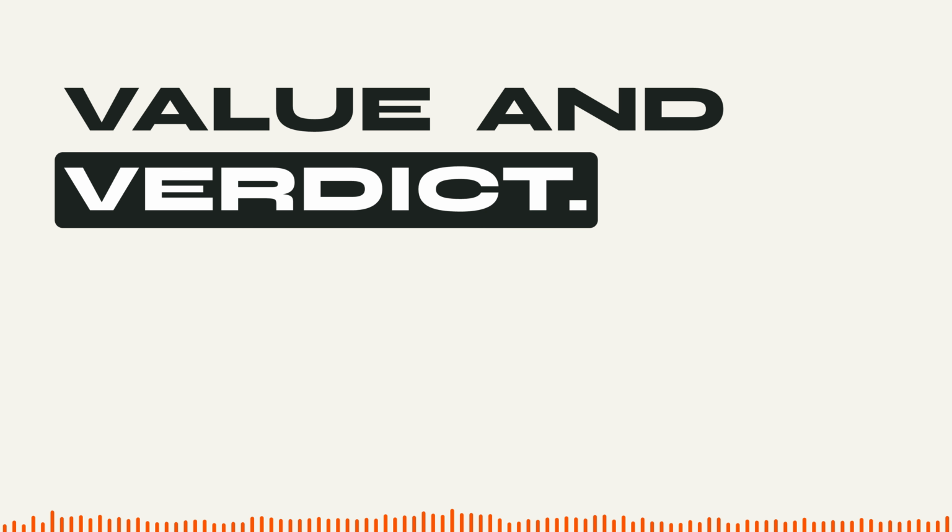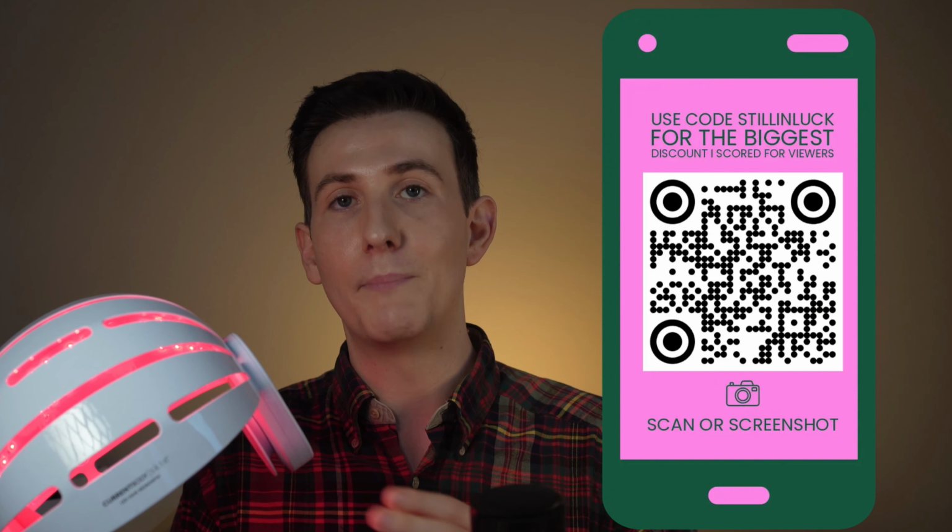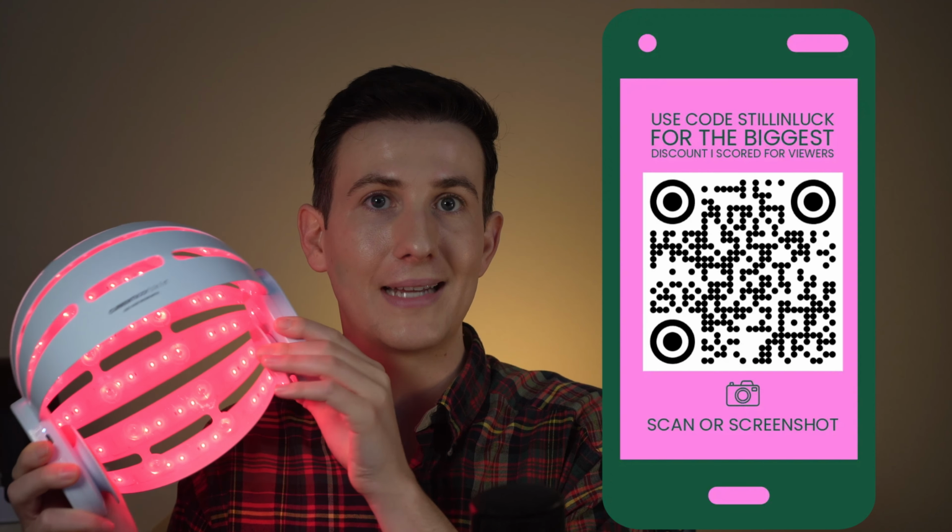Value and verdict. For the right person, I do think this is worth it. And now, based on my own results, it is something that I would keep using, and I would buy this myself. But I would only do so if I would find something like a discount code to make it more affordable. That makes a big difference when you're looking at tech priced at this level.